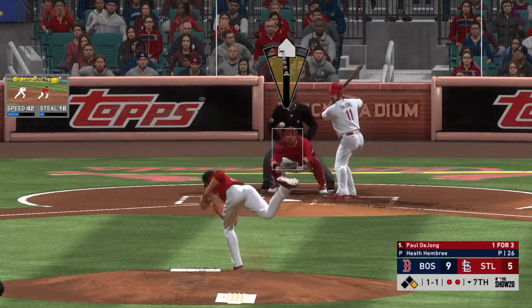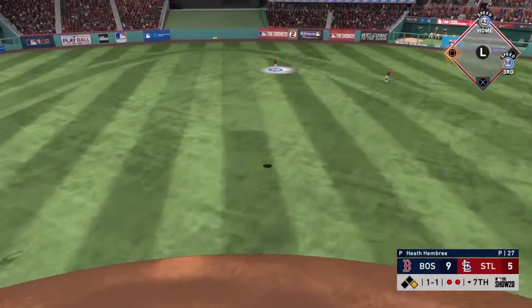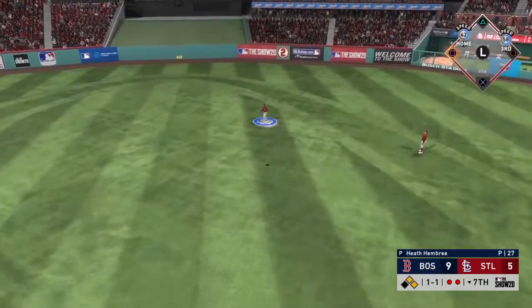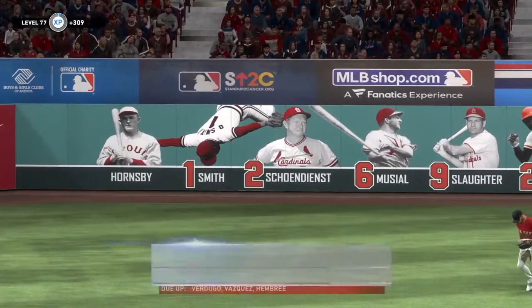Ugh, is that ugly? You could probably throw anything out there to this guy. He'd swing at the rosin bag if you throw it up there. Bradley is there. Makes the catch, and that'll retire the side.